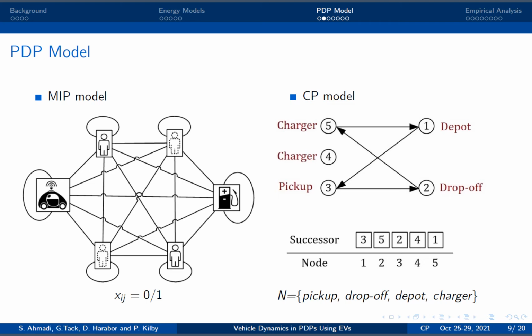For example, for the simple trip planned on the right side, we can execute the full trip by sequentially looking up each node's successor to obtain the sequence 1, 3, 2, 5, and 1. Node 4 is a charger node and is not part of the trip.